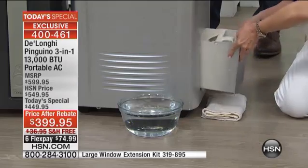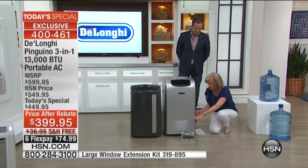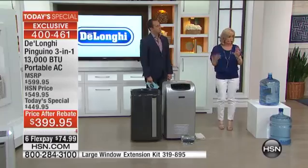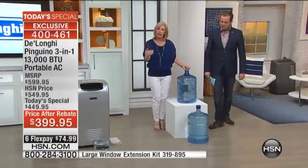And you know, if you have wood floors or if it's on the second story, you don't want to have to deal with this. But this is the standard right here. This is what you have to do with other units. DeLonghi's technology is totally different. So I want to show you these water bottles right here. This represents 10 gallons of water. So the way that the DeLonghi works, the technology is totally different.